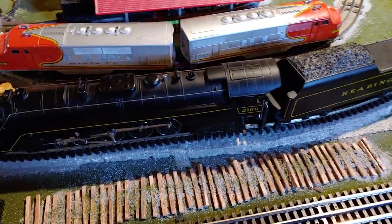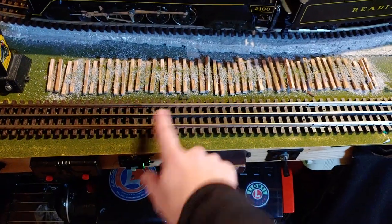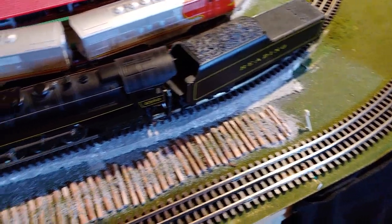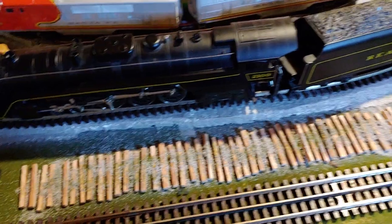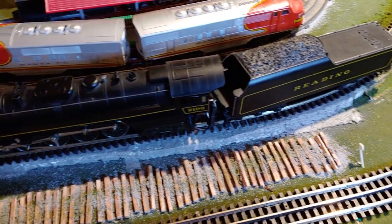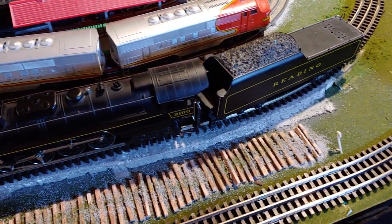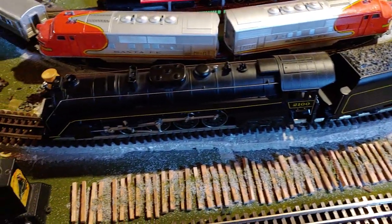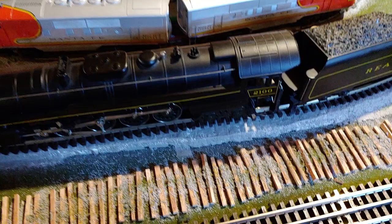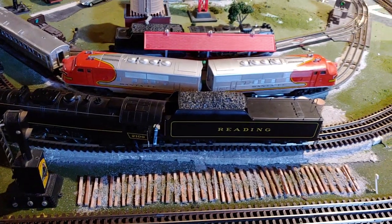So if you guys wanted a sound sample, I put it on the middle loop because it uses this transformer, which has a whistle and a bell button. This transformer doesn't. This is what runs this loop. So there's your idling steam background sounds. Here's the whistle. And then here's the bell. And then it's got that wonderful one chuff per revolution chuff rate. So there's your sound sample.